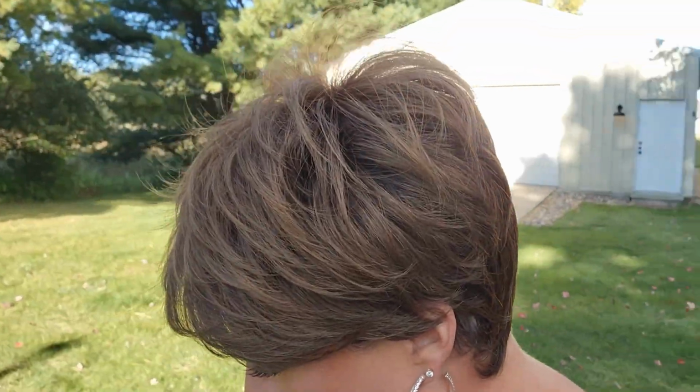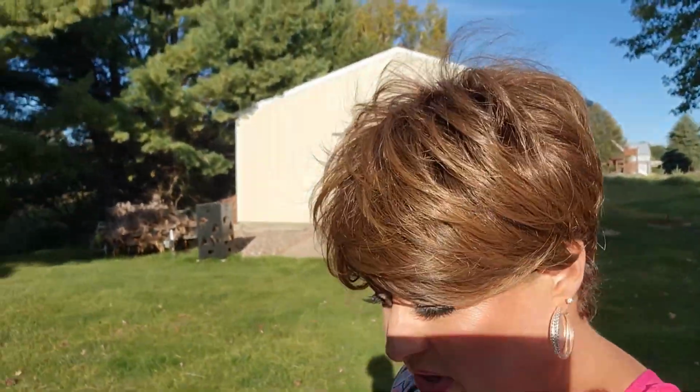All right, everyone, we're outside with Toni Brattin, Popular Pixie in light brown. Like I said, I don't consider this a light brown. I really think it's more of a medium brown, and it definitely has some sort of auburn tones in it. Let me get into some direct sunlight so you can really see what I'm talking about.